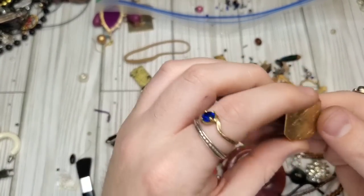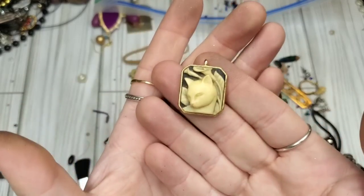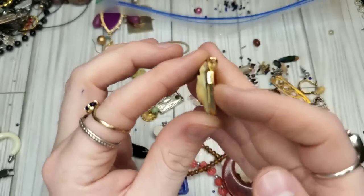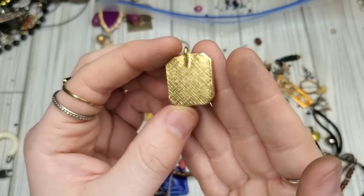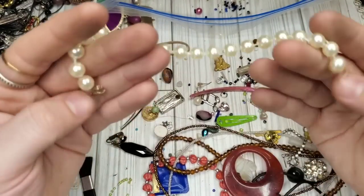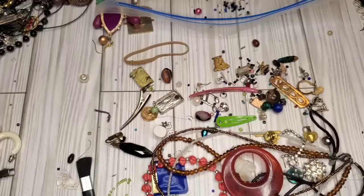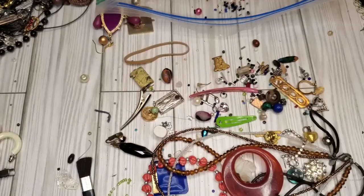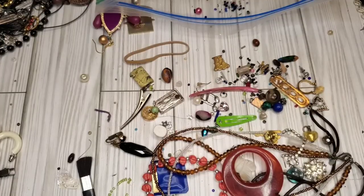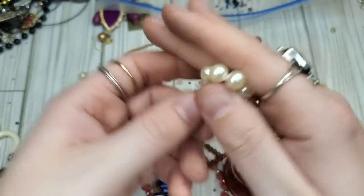Oh, look at this. This is like a carved cat. It's like a little carved cat charm. No markings on it. That's really cool. I like that. This is like a maybe Avon looking bracelet. Yeah. Pretty sure this is Avon or some other.